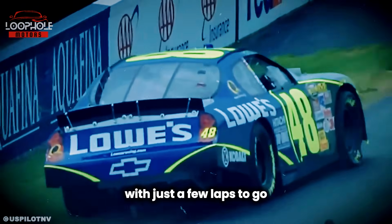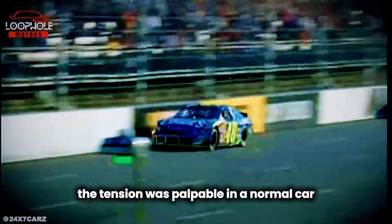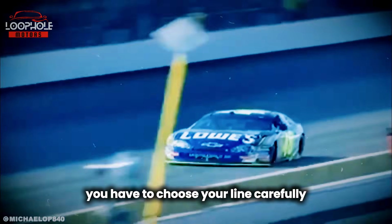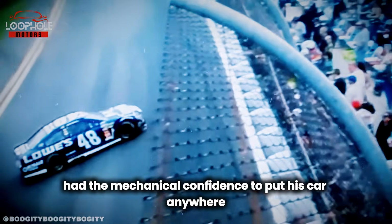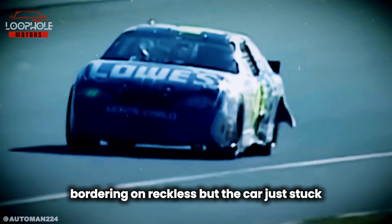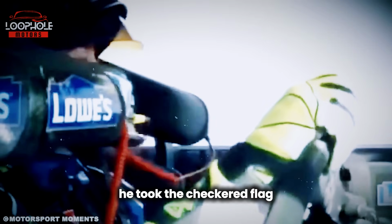With just a few laps to go, Johnson was battling Casey Mears and Ryan Newman. The tension was palpable. In a normal car, you have to choose your line carefully. If you go low, you might get pinched. If you go high, you might get hung out to dry. But Johnson had the mechanical confidence to put his car anywhere. He made moves that were aggressive, bordering on reckless, but the car just stuck. It stuck because he was generating downforce on demand. He took the checkered flag.